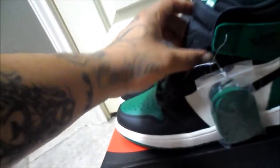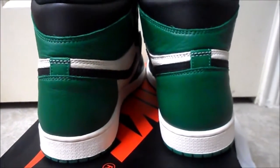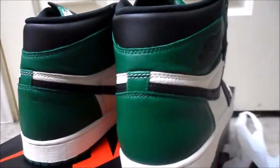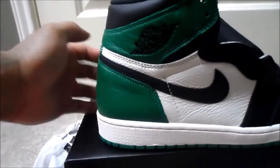Tag size 11. These are quick strikes, so you couldn't use a coupon on them. They turn around, show you the back. Pinegreen Jordan 1s just released today. Wasn't really trying for them, and I still got them.